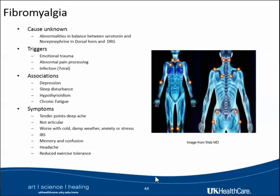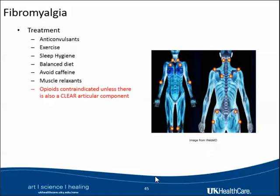Fibromyalgia. 18 trigger points, which you have to have 12. It's associated with depression, sleep disturbance, hypothyroidism. Symptoms are tender points, not trigger points. They are tender. They do not radiate. Okay? It is not articular. It is worse with cold, damp weather, stress or anxiety. It should not be treated with opiates. Okay? Avoid opiates unless there's a clear articular component. Muscle relaxants, avoid caffeine, balanced diet, sleep hygiene, exercise. Can use anticonvulsants.